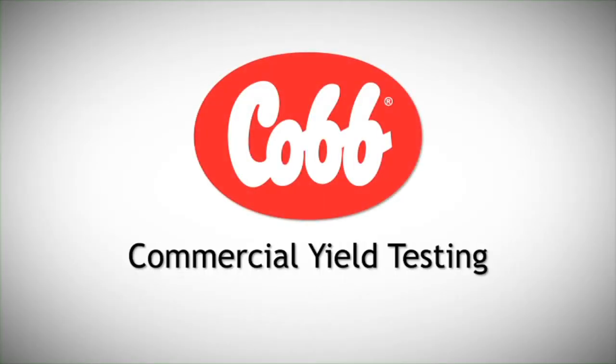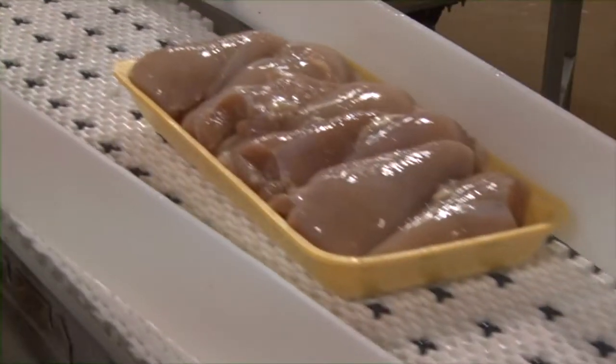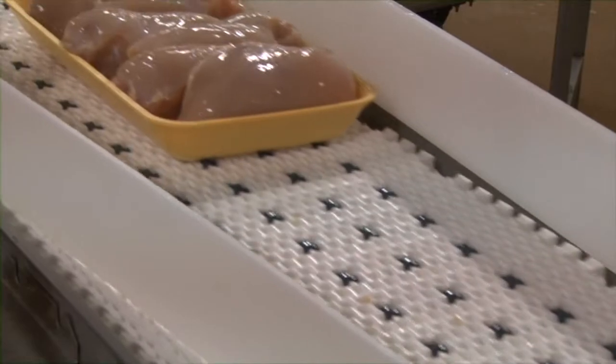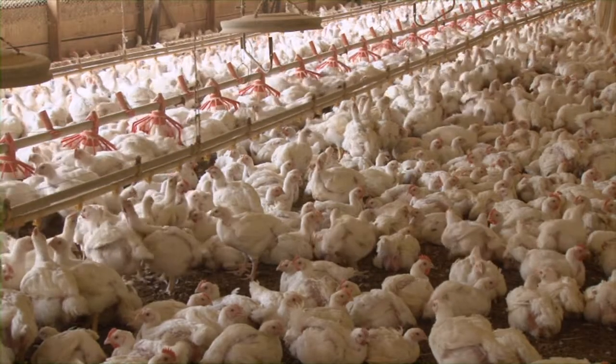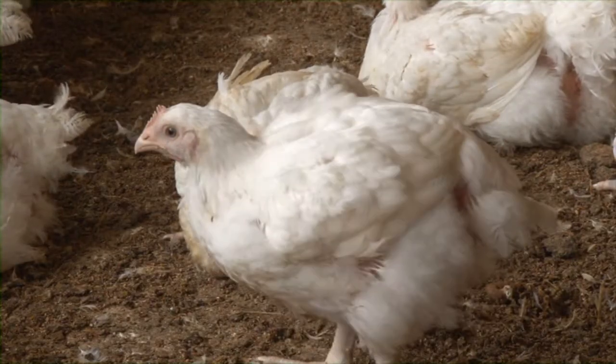Commercial yield testing. Accurate, dependable, repeatable. A must in today's competitive business environment. Achieving the highest meat yield at the lowest possible cost is a primary focus of broiler production worldwide.